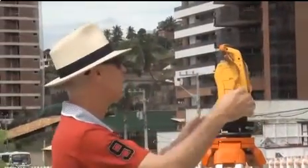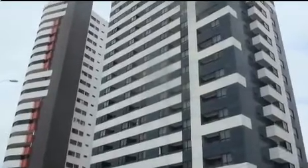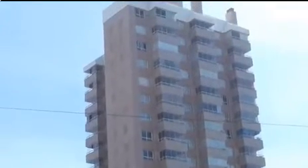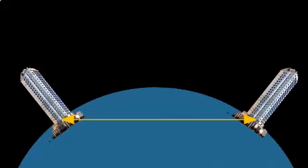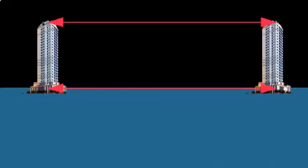To carry out the experiment of the geodesic curvature, two buildings were chosen of the same height and sea level, as far apart from each other as possible. High-precision GPS measurements are done at the base and at the top of each building. According to the theory of the spherical Earth, the distance of the measurements of the bases must be different than the measurements of the top, even in a few meters. But if the measurements are equal, this would show that the Earth has no curvature.